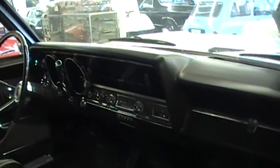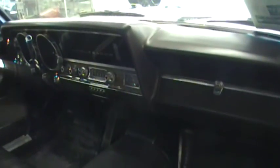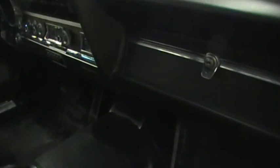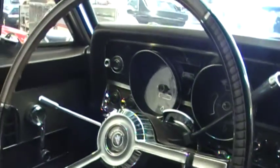Got the AM radio, lots of fun features, power, I think it's power brakes. Yeah, it has the power brake. You can see the power brake, right there. Dash is very nice, all original. Owned by an elderly gentleman who just loved this car to death and took spectacular care of it.